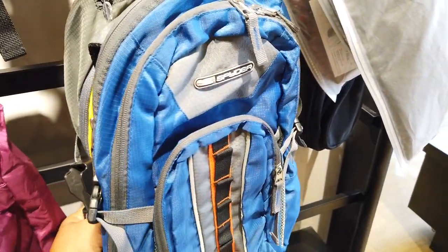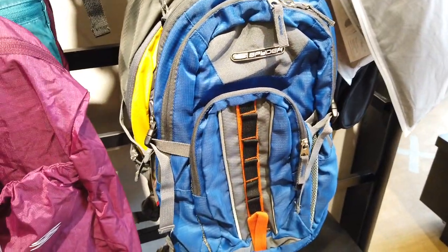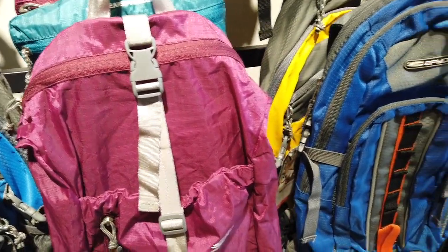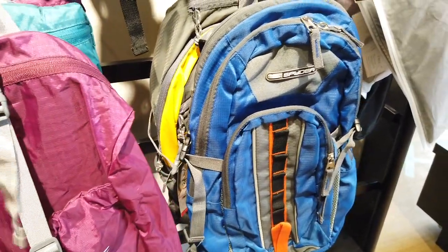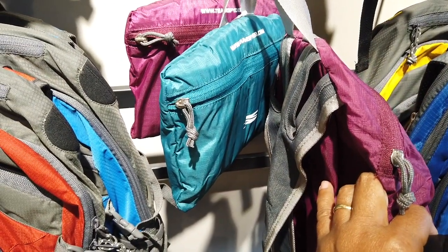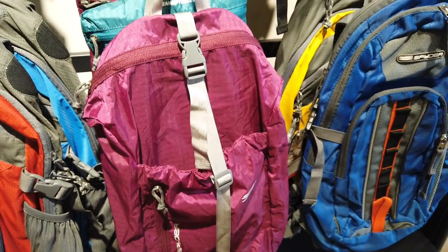So the bags, this one is 1499, and I think the most expensive one is still 1499. So we'll look for the cheaper one. But look at the bag, it can be kept like that. Yes, and all the visors.